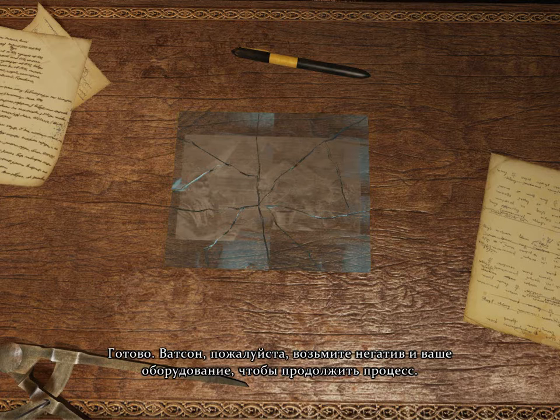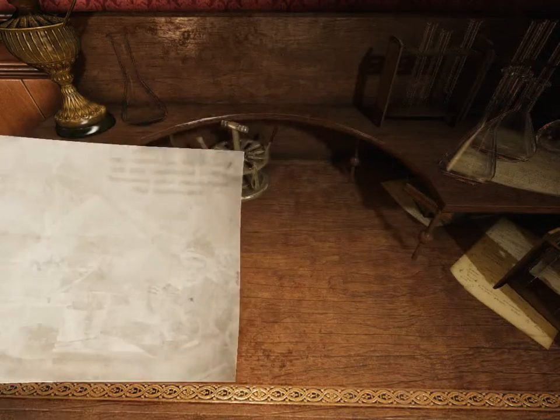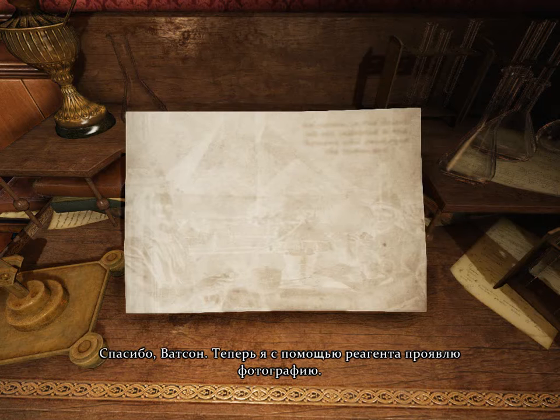Watson, could you please use this negative and your photographic equipment to process the photograph? Thank you, Watson. Now I must use reagents to develop the photograph.